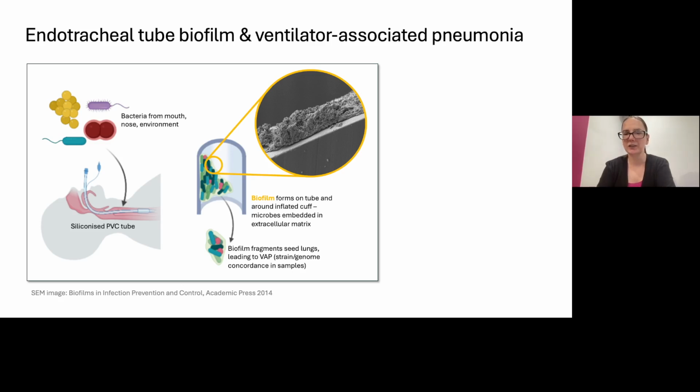And the healthcare context I want to set this in is ventilator-associated pneumonia. So this is something I think that increased in everybody's consciousness with the COVID-19 pandemic. It's one of the most common healthcare-associated infections. And what happens is that if you're unlucky enough to have to be connected to a mechanical ventilator, the way you're connected to that is this very stiff siliconized PVC tube will be put into your trachea. It has an inflatable cuff to hold it in place, and that's what connects you to the ventilator for the airflow.